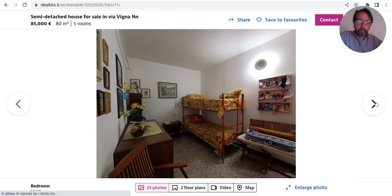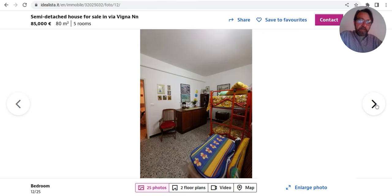Anyway, it is a bit smaller than the master bedroom, but I might say not that small. So it's still possible to use anyway as a bedroom or as a studio, as an extra space in the house. Maybe I would use it more as a studio, for example, if it's a retiring couple and there are just two people living here, I would use this also because here I see the master bedroom, I see the access.